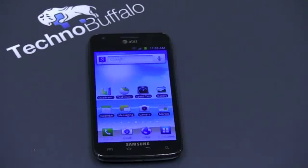And take a deep breath. So now you know what's in this phone. Let's go and talk about whether or not this is the right phone for you. And let's talk about call quality. Call quality on this guy was pretty decent.